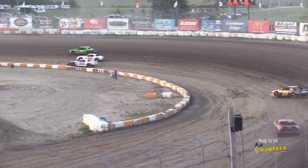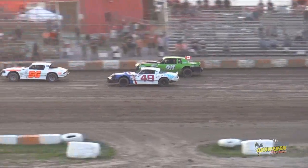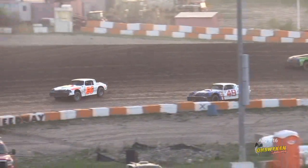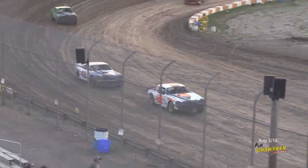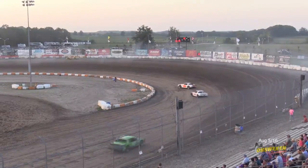Lemaire broad slides hard through the middle of 1 and 2. Bailey comes along the inside, and we got a race for the lead. And Bailey had to drop back there as both of them were getting around the slower car of Nick Liverance. Now Bailey comes back at Lemaire in turn 3 and 4. Still, it's Lemaire leading here with 12 laps on the board and 8 to go.